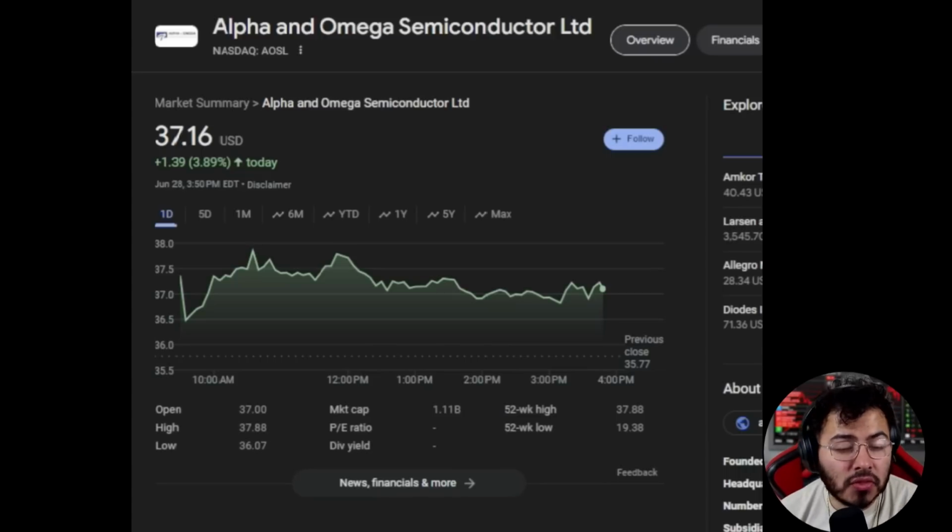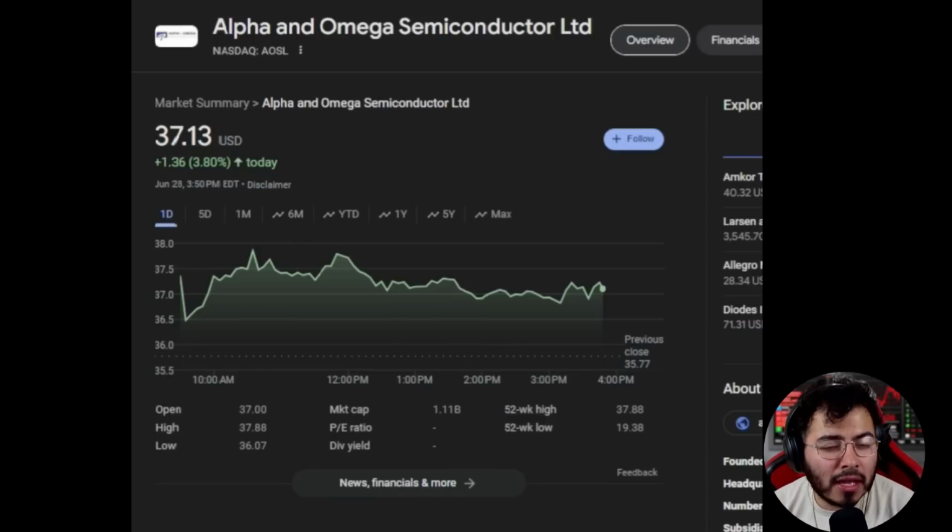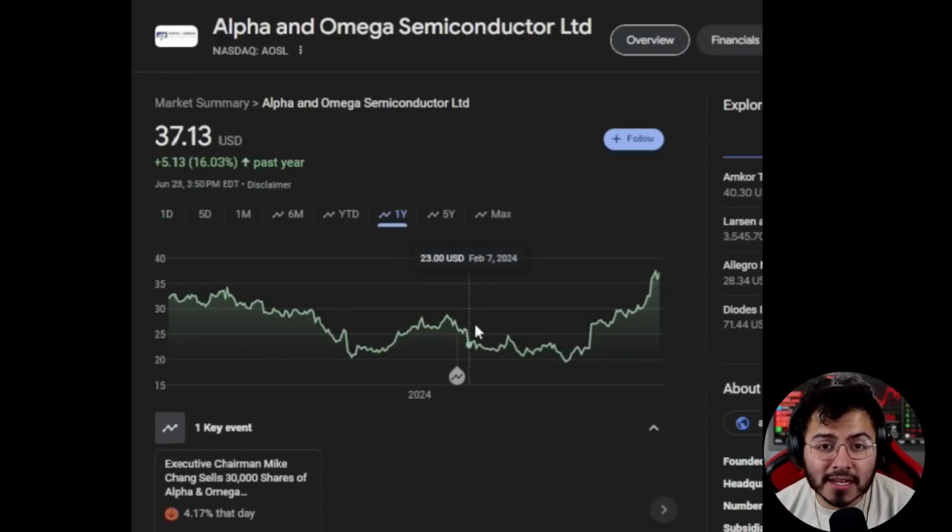Now, at current levels of $37.16, this is more where I would start. Let's say I was to do a full position. Right now would be a time where I would do maybe a quarter position to enter, and then dollar cost average my way in, because obviously this company deals in other markets as well, and we can see the overall volatility. There might be better opportunities, especially since the stock has run up nearly 23% since just a few weeks ago, right?